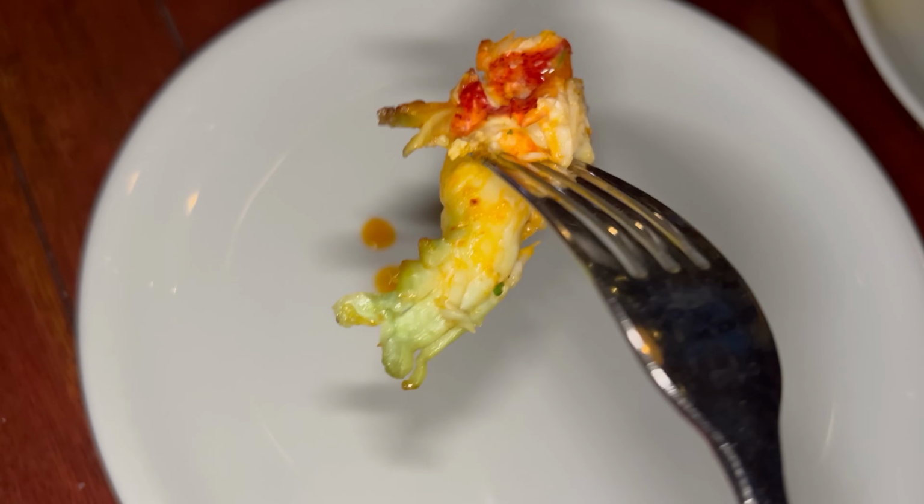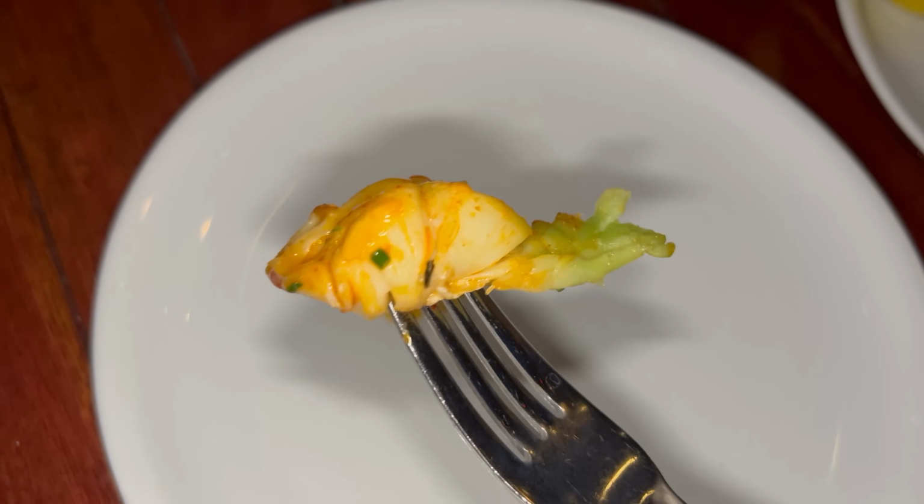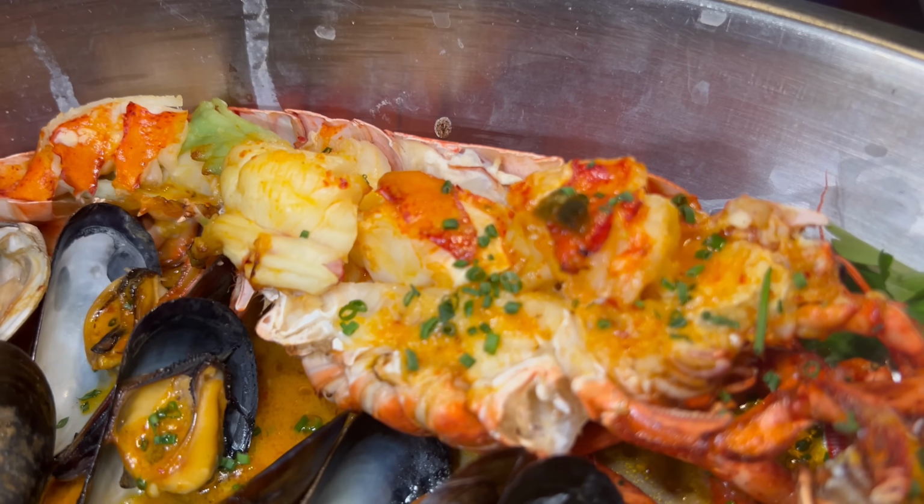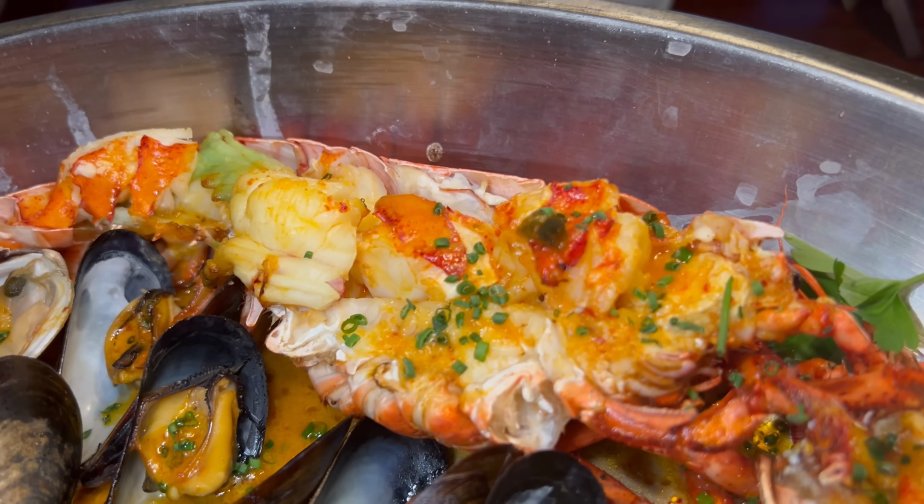We're gonna kick things off with the lobster. The Grand Plateau comes with a full lobster, and they've actually chopped it up into nice pieces already. Definitely looking forward to this. Let's see how it is. Oh, that was really good. Definitely a huge fan of this lobster. I'm really liking everything about this dish.